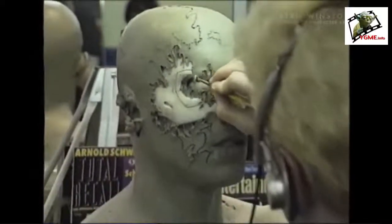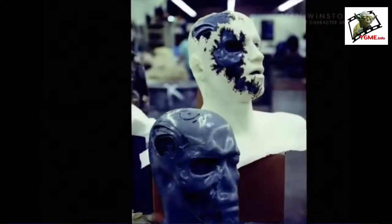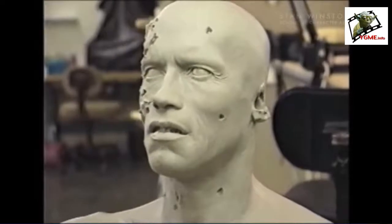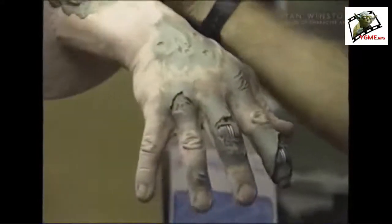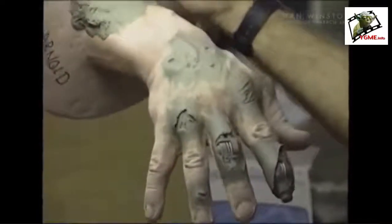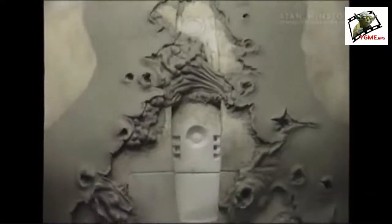Arnold, of course, we had to design the makeup effects that made Arnold himself, the actor, appear to be the Terminator, when a certain amount of flesh was removed from his face and certain appendages were ripped off of his body, and the revealing of the robotic aspect underneath him, all of these aspects of Arnold.